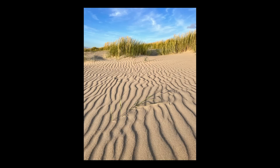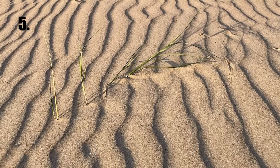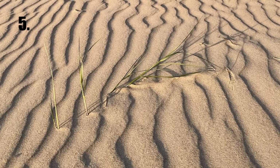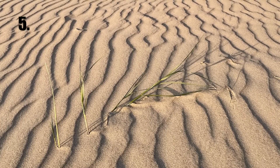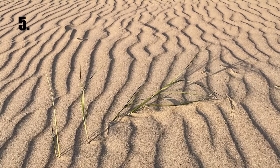Again, it's a lovely sunny light here. It does look like the light is quite low down, so it probably was taken not long after sunrise or not long before sunset, to allow for this beautiful side light here, which is allowing for the shapes in the sand to really stand out and have those beautiful shadows and contrast going through the image there.